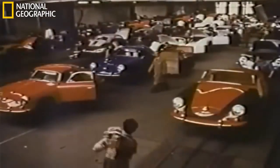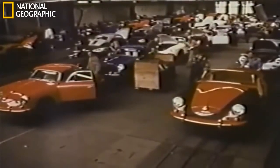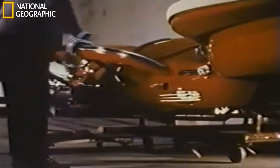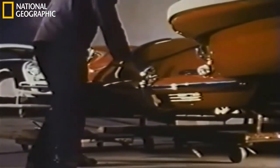In this section, the bumpers, marked to match the car to which they belong, are fitted with overriders and rubber strips. The installation of the bumper to the car takes but a few minutes.